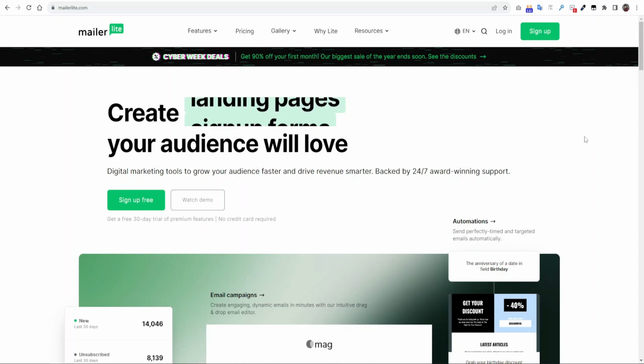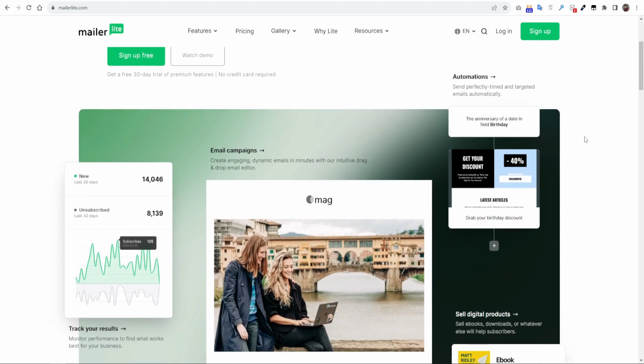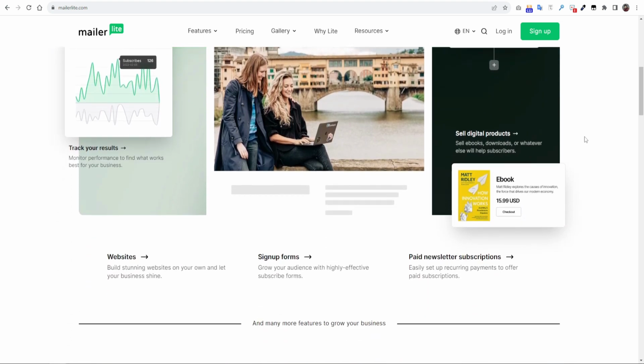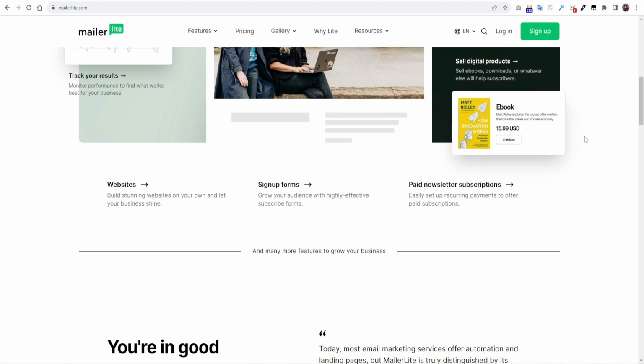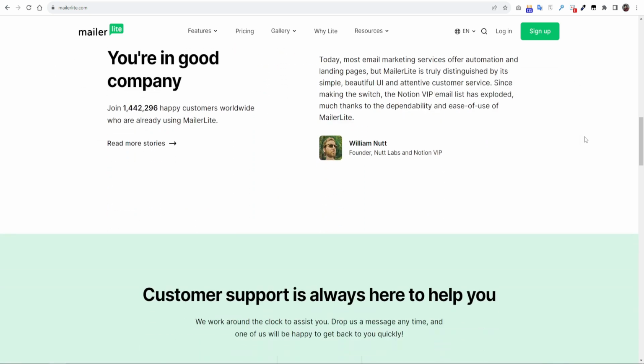If you have a website or landing page but are not using email marketing, then you are losing lots of opportunities. By using email marketing, you can easily improve your business revenue by up to 30% to 40%. MailerLite is a well-optimized email marketing tool. Using this, you can do email templates, create automation, and create websites, sign-up forms, and landing pages as well.